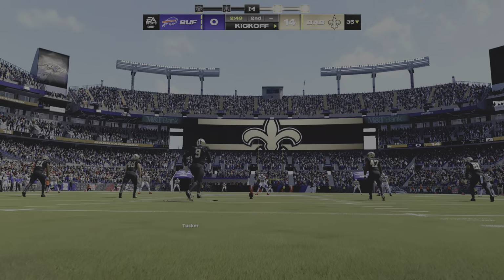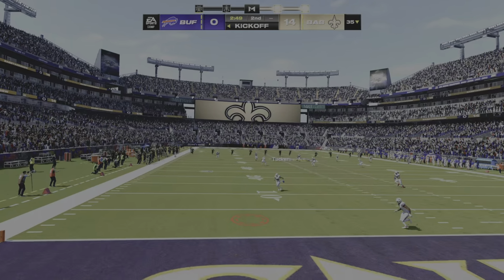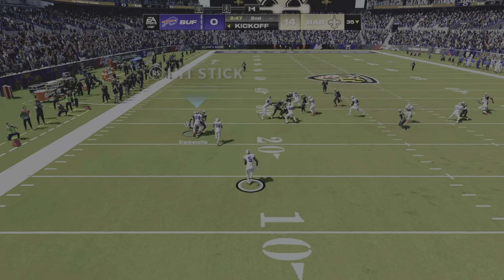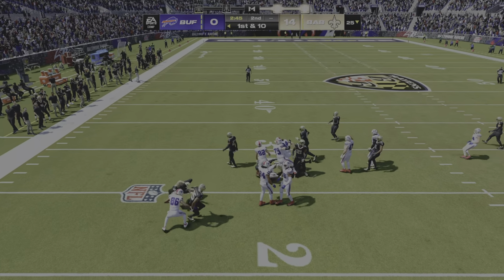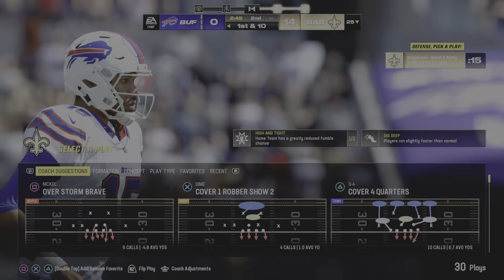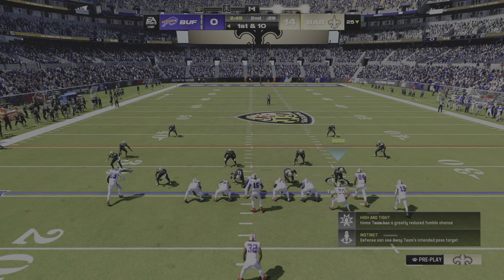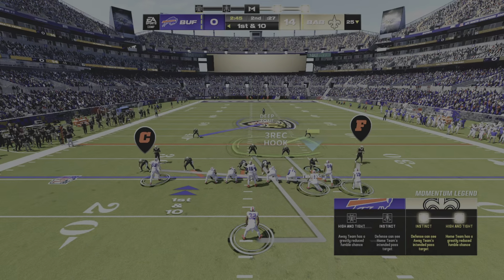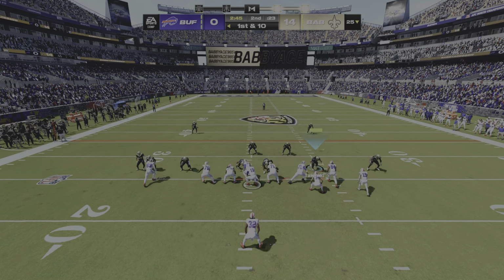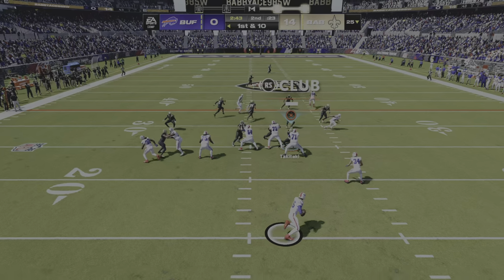Tucker now to kick it away following the touchdown. And able to get this out to the 25. The Bills offense coming out, ready to take over. They've shown precious little here offensively thus far as they try again with a 1st down now. Trying to shake off the interception from the last drive.